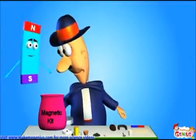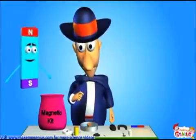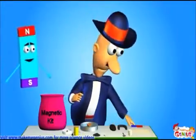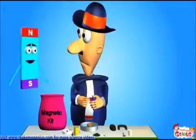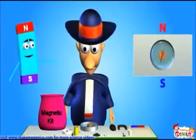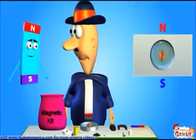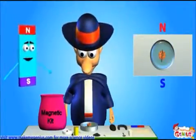Wow, you're trying to make a compass. Looks like you need a small magnetic needle. The needle in your hand is not magnetic. But if you rub it with a magnet, it'll become magnetized for some time. Yes, you're doing it right. Now keep this needle on the cork in the plate. See, it's pointing north on one side and pointing south on the other side. This is how compasses work. Pilots of airplanes and sailors on ships use compasses to find directions.